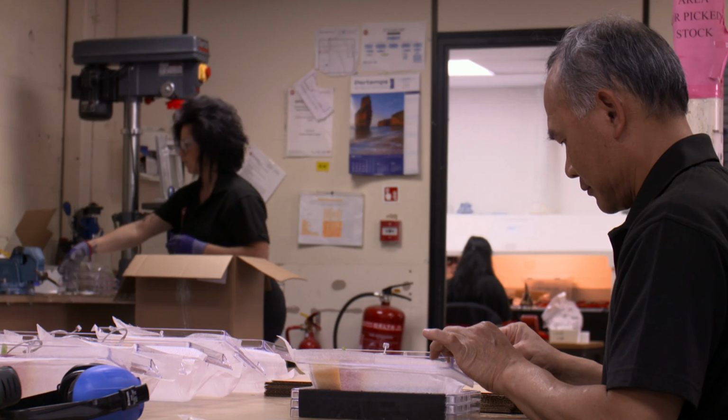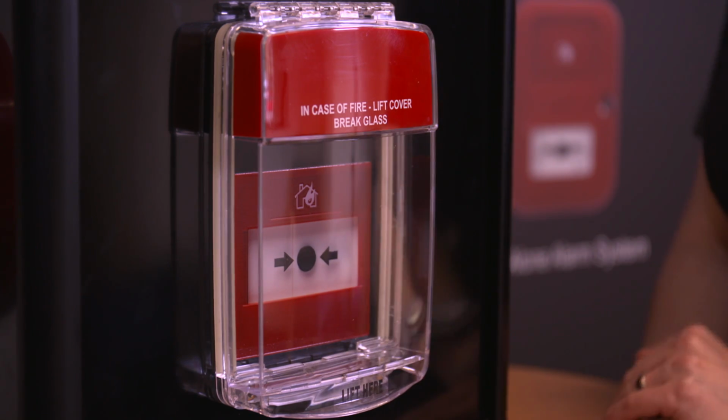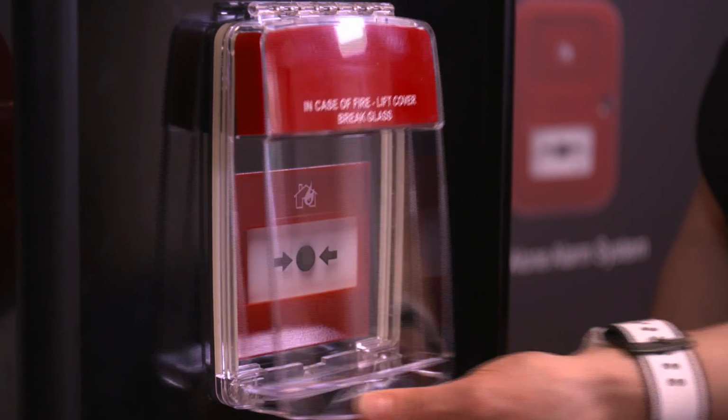We were contacted by a support manager at Norfolk School. They were suffering from 3 false activations a day, so they needed to find a solution to their false fire alarm problem. So every single call point that was accessible to the students was covered with the stopper. The result was that after a 6-month period of the products being installed, there were no false activations. So that's a bit of a result.